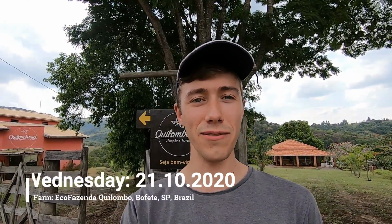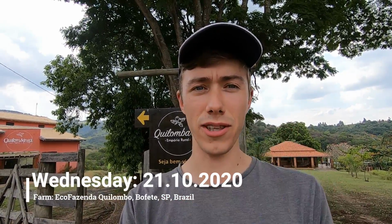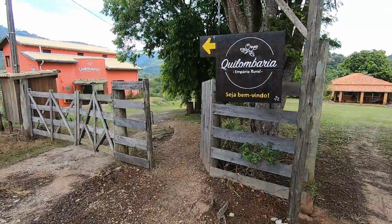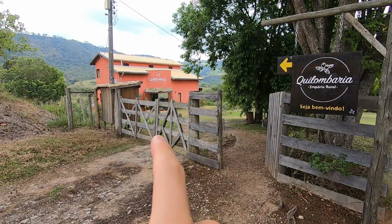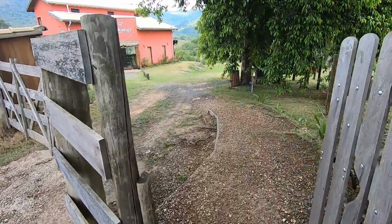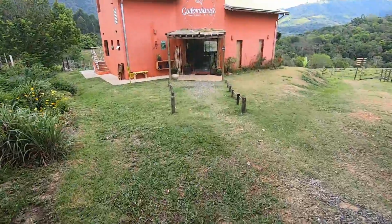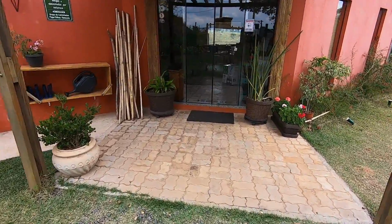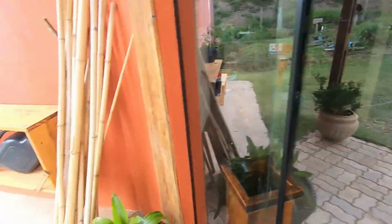So guys, today is the 21st of October and also my last day here. Tomorrow I will drive to Sao Paulo and will stay there for 4 days. So I just wanted to show a little bit of the farm, like a little tour. So here's the entrance, there's the living house, and there's the cafe, which is open on the weekends, on Saturday and Sunday. I don't know if it's open, let's see. It's closed. Let's go around.